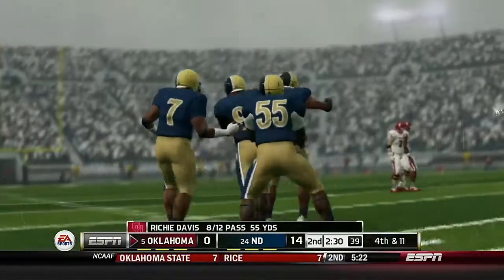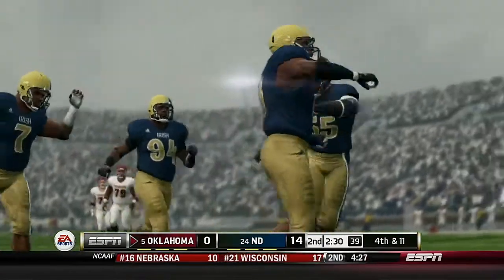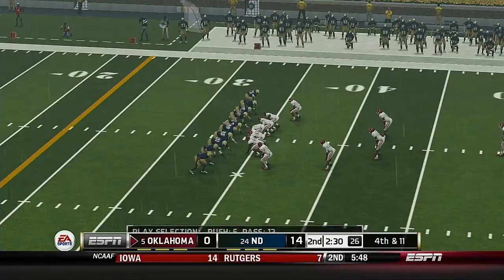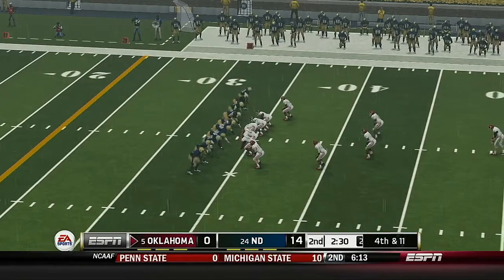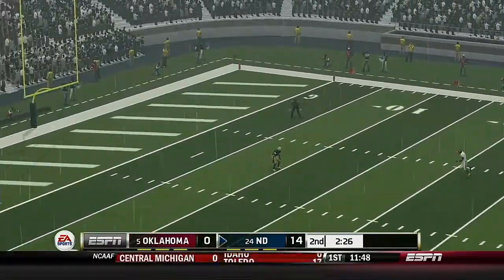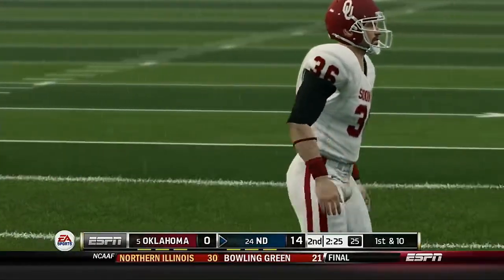Fires that quickly, incomplete. Brown wants to pin these guys deep, and you've got to think he'll be looking for the coffin corner on this one. Little too much leg into that punt. They'll bring it out to the 20.